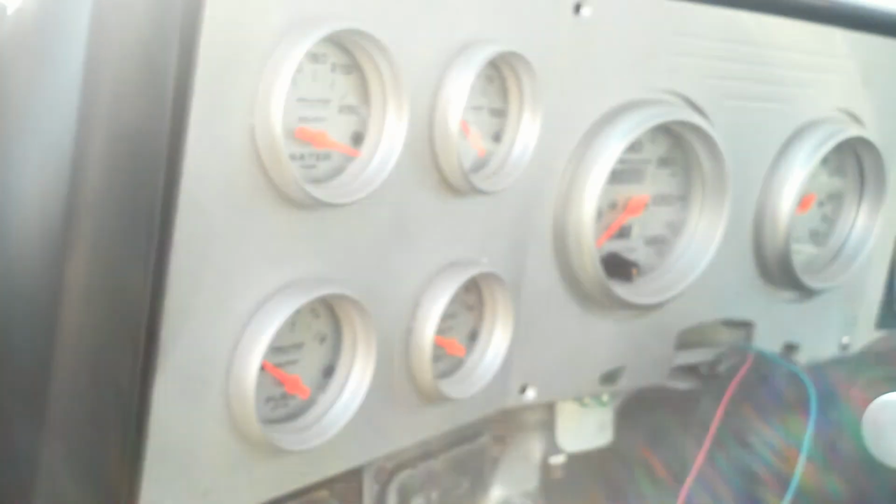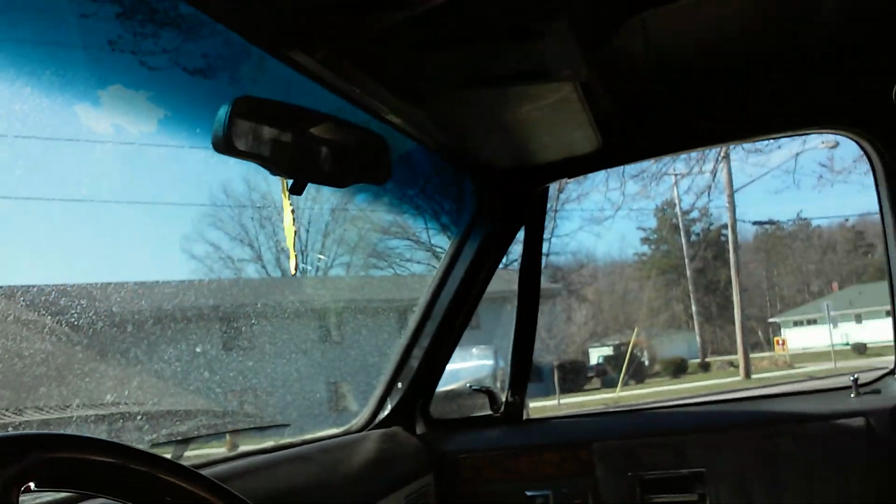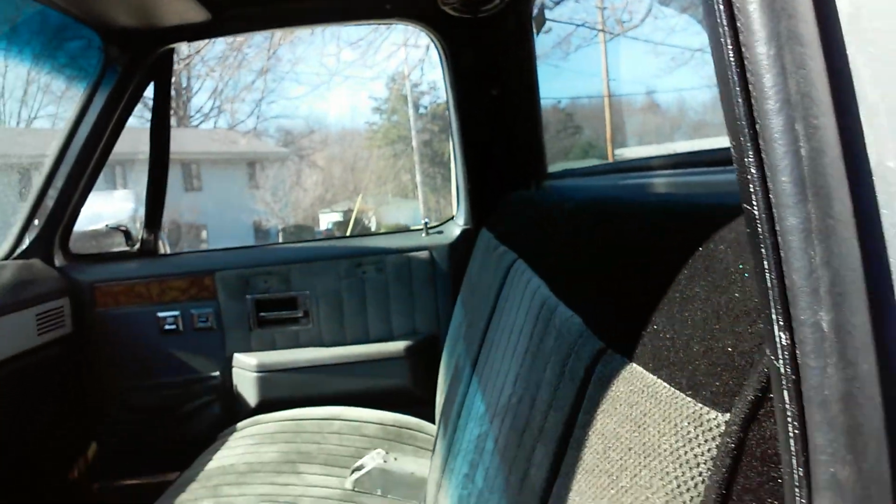So I'm thinking I'm going to lose the carpet, getting rid of all this billet. Hello, 1995 called. They want their billet aluminum back. That is disgusting. I hate it. So it's going to get a carbon fiber dash to match the carbon fiber steering wheel cover. Everything's billet aluminum on this thing, even the damn gear shift. I mean, what the hell? So anyhow, that'll all be changing.